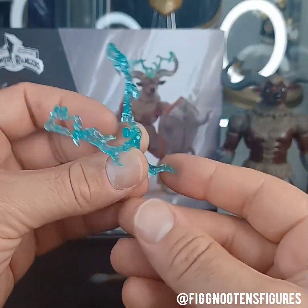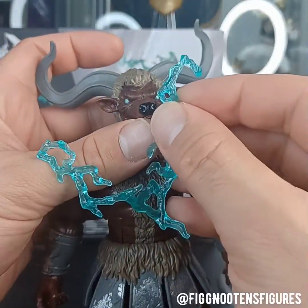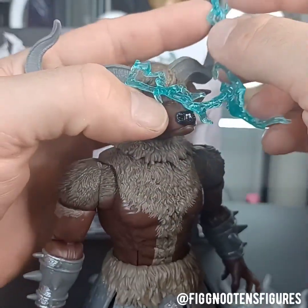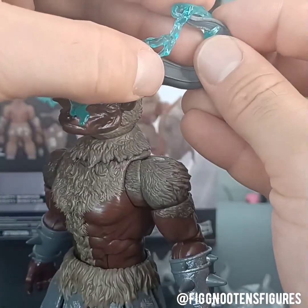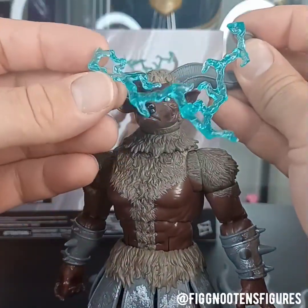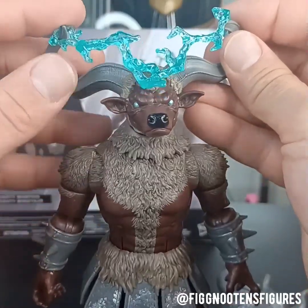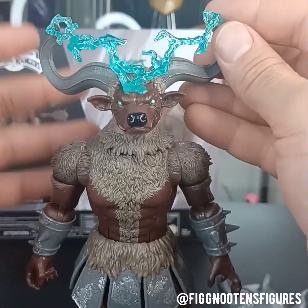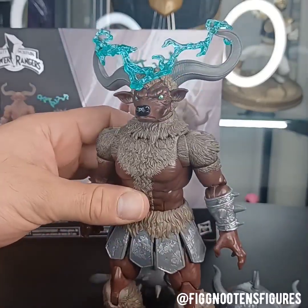And you would just hook this onto his horns. I'm just going off what I've seen here on the front of the box, taking this little hole right here and inserting it on the top of the horn, and then taking this other part here and just looping it around. And then, of course, there's an open part here for the lightning effect, and you would just set that on top. Of course, he was emitting power from his horns as he did battle with the Power Rangers, and that's how he tried to defeat them.